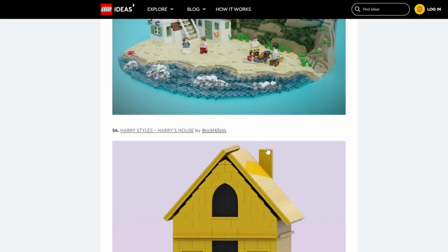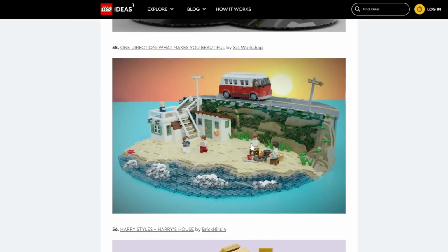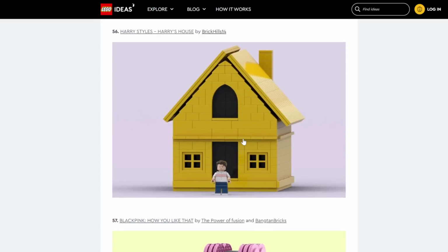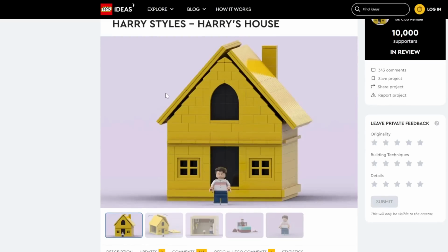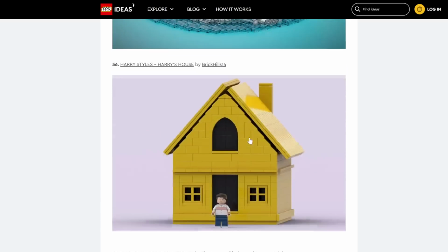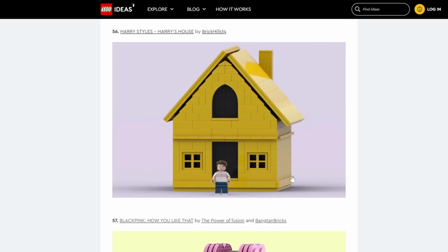It's hilarious that they put Harry Styles and the One Direction set back to back. Okay, Lego. But yeah, Harry's house, is this like based off of a music video? Yeah, so there you go. It's based off of an album cover. There's another house that we'll get to in a little bit that I think is more likely. But Harry Styles is very popular as a person. But yeah, I don't think this one's likely at all. I think that there's another house that we'll get to in a bit.